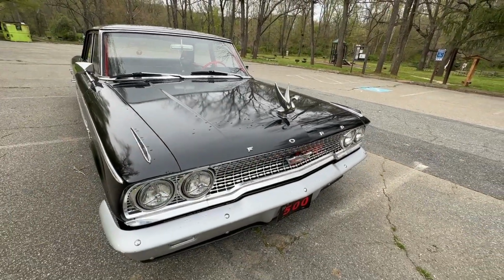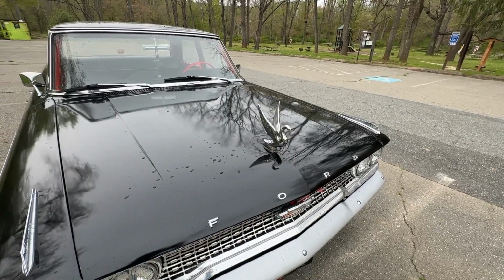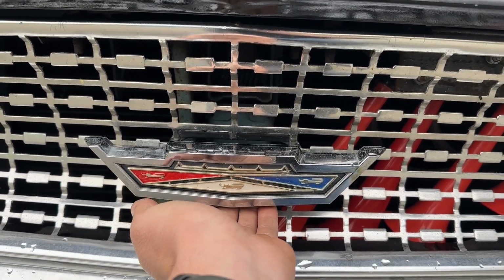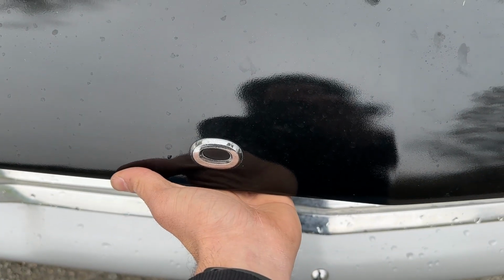If I want to get rid of it though, I have to work with a hole that's punched in the hood to mount it on, so I can't just pop it off at will. Regardless, here's the front. I'm going to pop the hood here. Go ahead, grab that emblem, lift it up. I think that's pretty cool. There's a second release underneath the O right here.